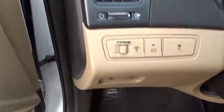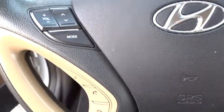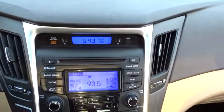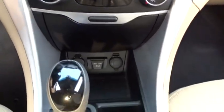Here are some of this vehicle's great options. Stability control, traction control, keyless entry, anti-lock braking system, steering wheel audio controls, Bluetooth, adjustable steering wheel, power steering, four-wheel disc brakes, cruise control, aluminum wheels, front wheel drive, rear defrost, AM/FM stereo radio, security system, power door locks, power windows, MP3 player, bucket seats.